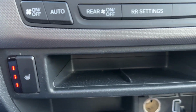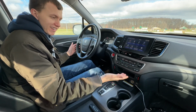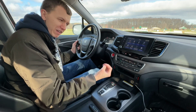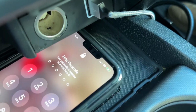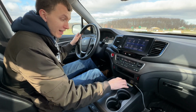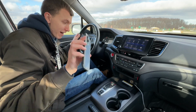Now, I will say these heated seats are really not that hot. They're really not the hottest heated seats I've ever had, even when they're on setting 3. They are a little weak. And then right down here, you do have your wireless cell phone charger, which is really nice. So you do have that there. And it does work well, even with the LifeProof case I have on my phone here.